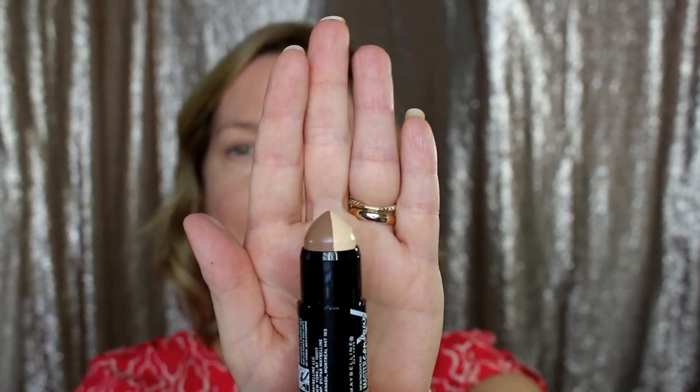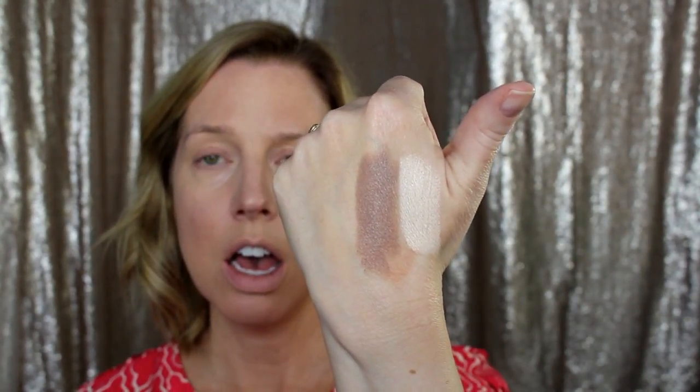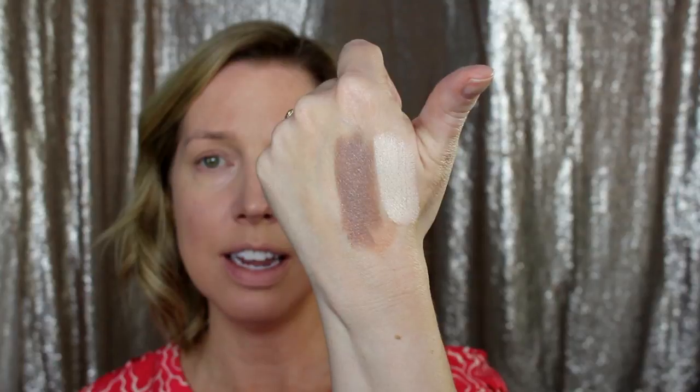Ooh, look at that. Kind of reminds me of the NYX. I think NYX makes a stick like this. So you've got one side for highlight and one side for contour. Okay, that's nice. The contour shade is very taupe, very neutral, doesn't have any orange in it as far as I can see. So that's great. Don't know how the medium one goes. Let's just do this, man.